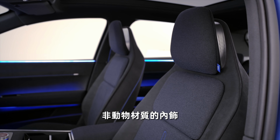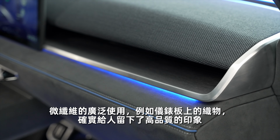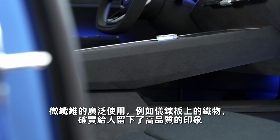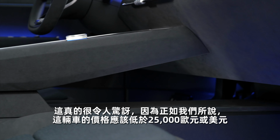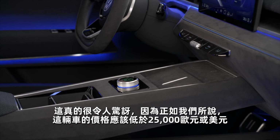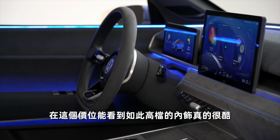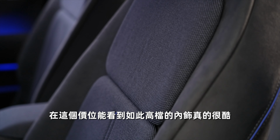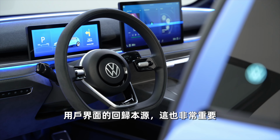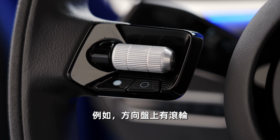The whole interior is animal-free. And this extensive use of microfiber and also, for example, fabric on the dashboard really leads to a high quality impression. And that's really astonishing because, as we said, this vehicle is supposed to be under 25,000 euros or approximately under $25,000. And it is really cool that we can see a high-class interior at that price point. Very important, back to the roots also for the user interface. There are, for example, jog wheels on the steering wheel.